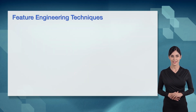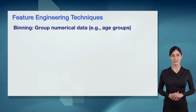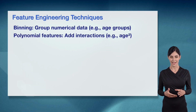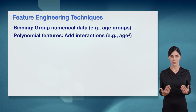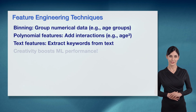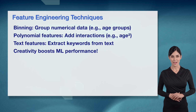Feature engineering techniques are so creative, and I'm bursting with excitement to share them. Binning groups numerical data, like turning ages into groups such as 20 to 30, or 30 to 40. Polynomial features add interactions, like creating age squared to capture nonlinear patterns. For text, we can extract keywords to make it usable for ML models. This creativity boosts ML performance, and I love how it unlocks new possibilities.